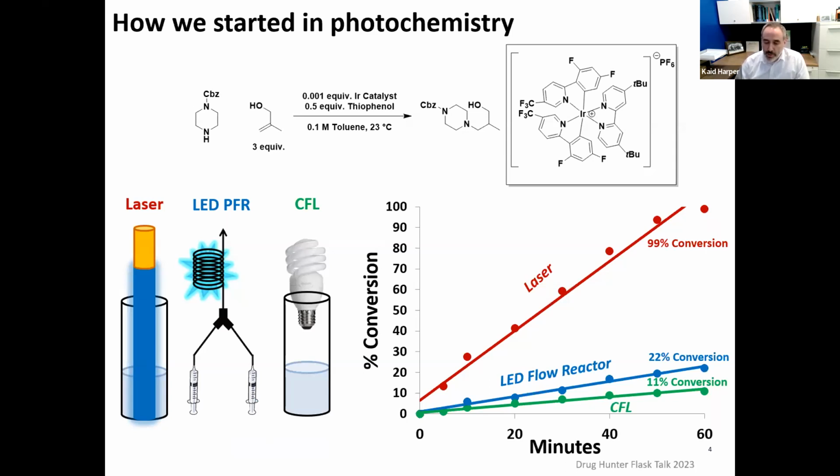And we started to play around, and I put this experiment up because it really was an ill-posed experiment. It was badly designed, right? But it taught us a lot. We did this kind of experiment where we're taking these kind of cheap lasers that I'm holding in my hand here that we could buy for like $100 off of Amazon. And we were shining them into reactions.